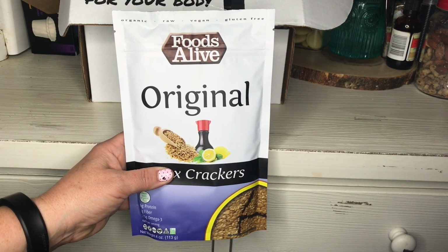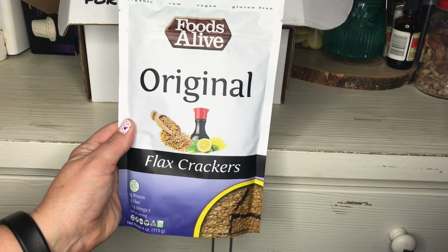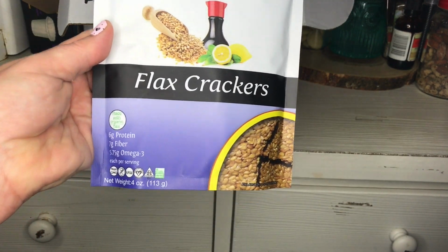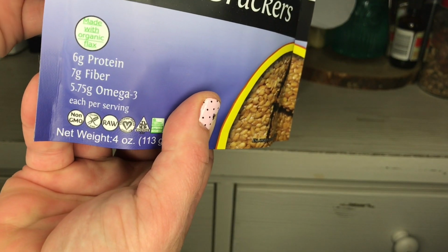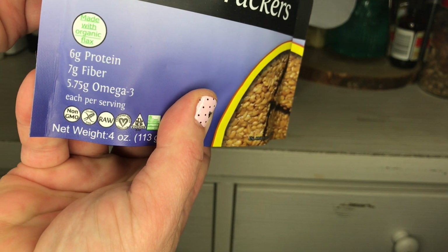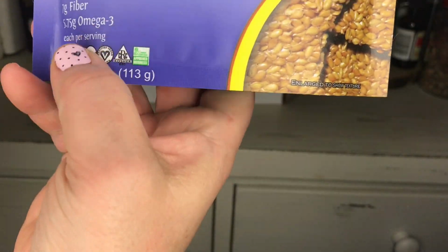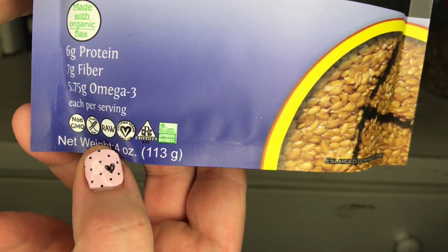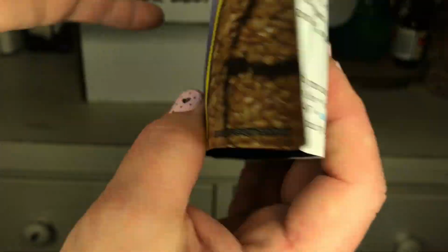Okay, so one of the first things we have is a full-size flax crackers, the original, by Foods Alive. And here's some of the information on it. 6 grams of protein, 7 grams of fiber, 5.75 grams of omega-3 per serving. Oh, and it does say right here, non-GMO, gluten-free. You can see that stuff.